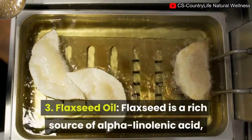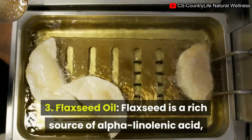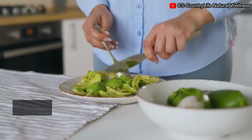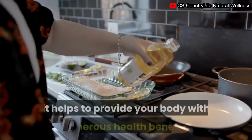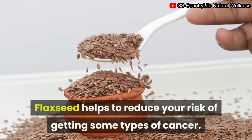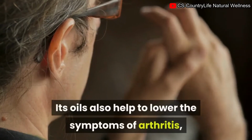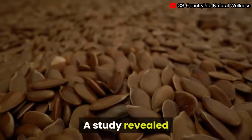3. Flaxseed oil. Flaxseed is a rich source of alpha-linolenic acid, which is a type of omega-3 fatty acid. Since the oil also contains polyunsaturated fats, it helps to provide your body with numerous health benefits. Flaxseed helps to reduce your risk of getting some types of cancer. Its oil also helps to lower the symptoms of arthritis, constipation, and high cholesterol.